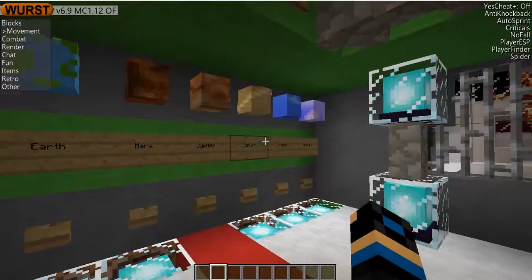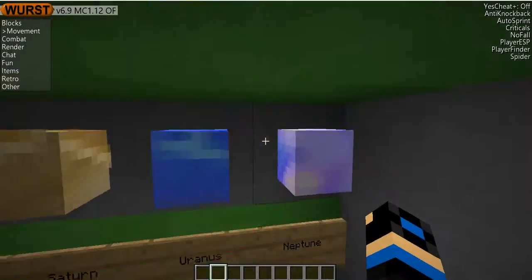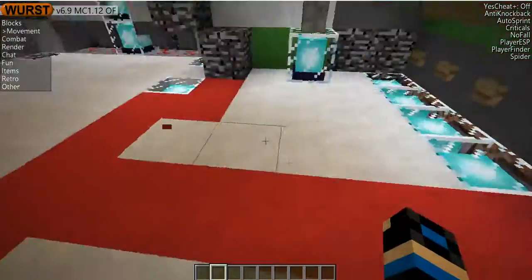Well, most of it except for these ones. I'm sorry I wasn't able to show Saturn, Uranus and Neptune, as the command blocks messed up, so I cannot teleport to them.